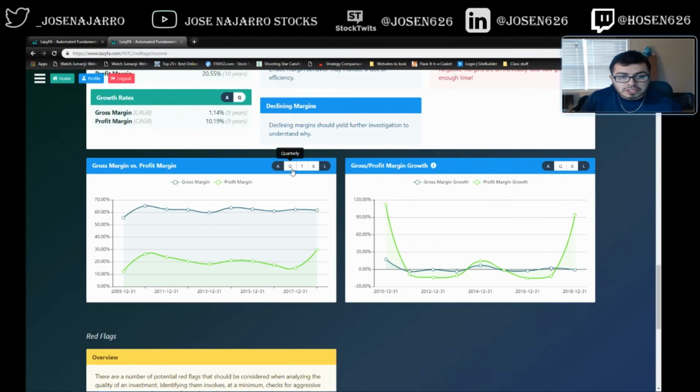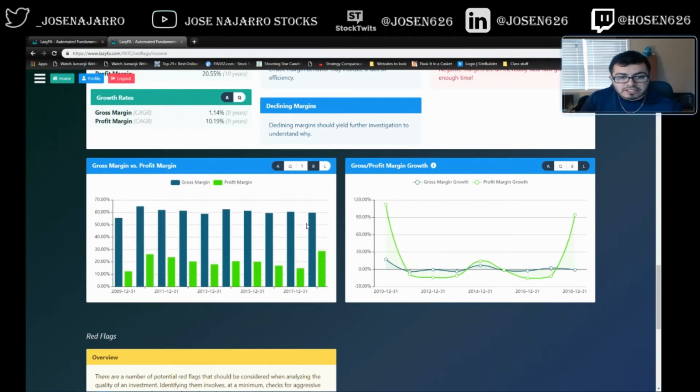And then gross margin, let's take a look at gross margin. First, annual. Annual seems to be pretty on par, a little lower. Last year was 62.3. This year was 61.7, 0.5% difference, so not a huge deal. But I like this profit margin. Look at the profit margin increase.